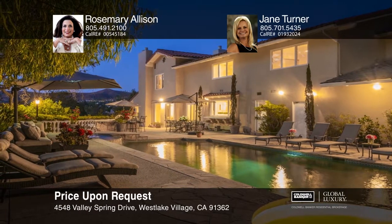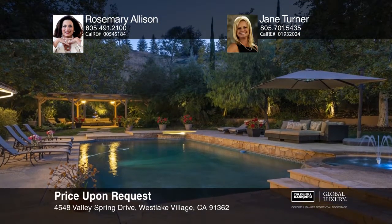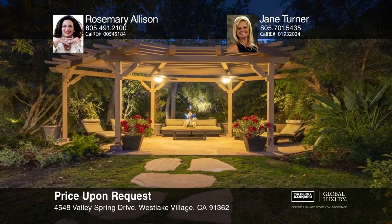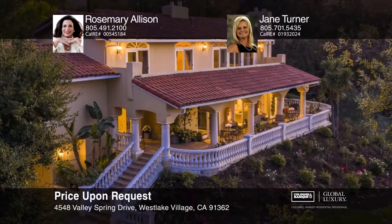The yard offers the ideal space for entertaining guests with a pool, a spa, fountains, and an outdoor kitchen with a Perla Venata granite countertop. Your dream home is waiting. Call Rosemary Allison and Jane Turner to schedule a tour.